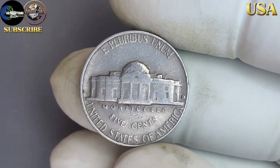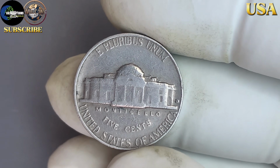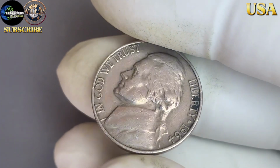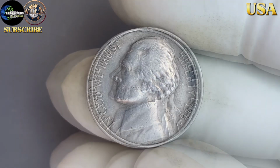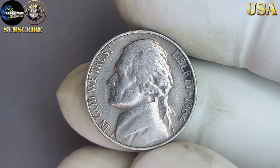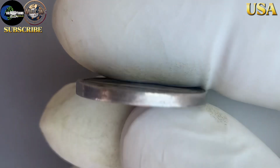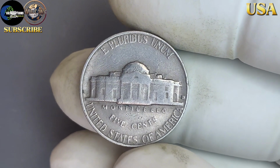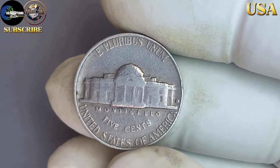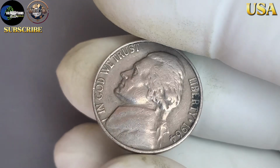But condition isn't the only factor that makes a 1964 nickel valuable. Some coins have rare errors and varieties that set them apart, making them even more desirable to collectors. 1. 1964 D double die reverse, DDR. One of the most famous errors found on the 1964 Jefferson nickel is the double die reverse, DDR, variety. This error occurs when the coin's reverse design is struck twice, resulting in noticeable doubling on Monticello's details, inscriptions, and lettering. If you see clear doubling on words like Monticello or 5 cents, you could have a rare error worth thousands of dollars.